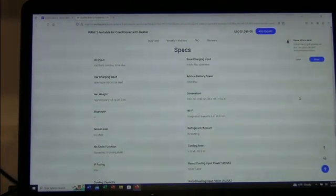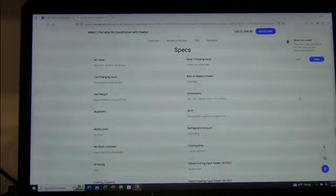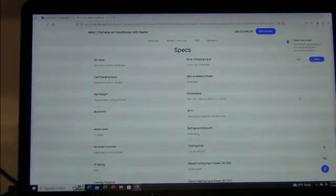The add-on battery power says solar input 11 to 60 volts, 13 amps, 400 watt max. And these are direct inputs, add-on battery power 700 watt max. Dimensions. It's an R290 refrigerant.